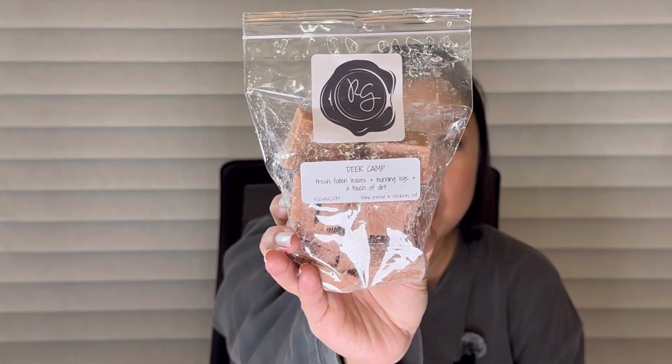Deer Camp. I'm so excited for this one. Fresh fallen leaves, burning logs, and a touch of dirt. This one really surprised me because it's just a beautiful, fresh, outdoorsy blend, and I'm so excited to try it out on warm. I think that's all the Rose Girls.